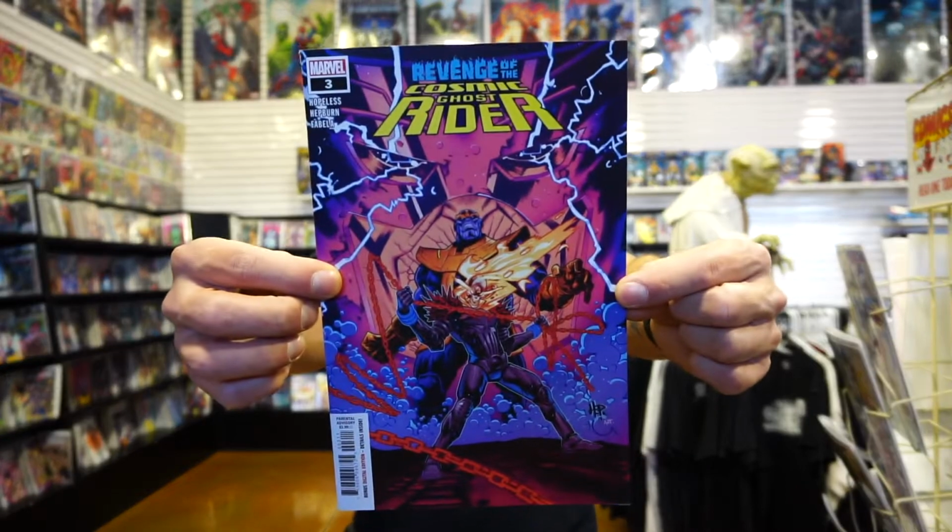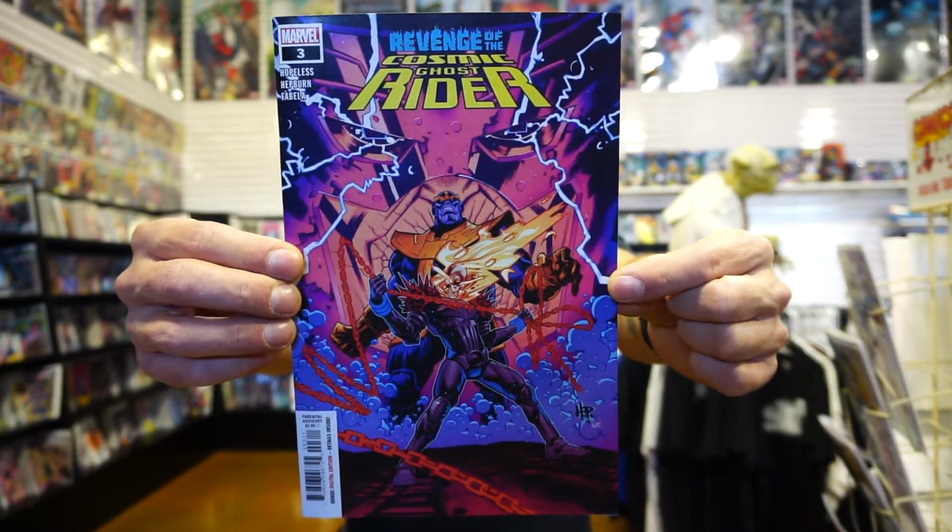The next one I have here is Revenge of the Cosmic Ghost Rider issue number 3. Guys, I have to admit, I haven't read any of these yet. Not issue 1, not issue 2, not issue 3. He's been a pretty good character in the past, where I believe he was written by Donny Cates before, but this series is being written by Dennis Hopeless Hallam, who has been writing the Gamerverse for Spider-Man and doing a pretty decent job over there, so I figured, why not give this one a chance as well. Like I said, I think it's only a 6-issue miniseries, so I'm down for 6 issues.